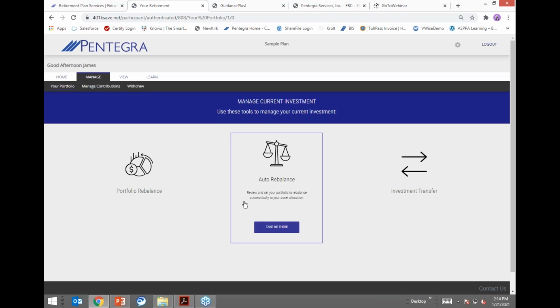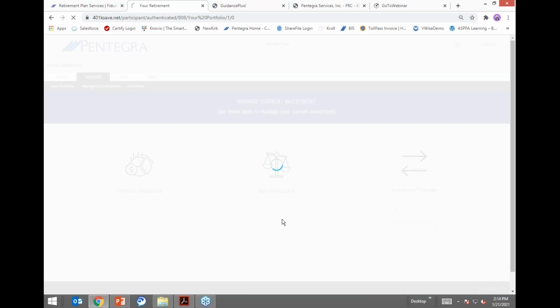Last but not least, what if I want to transfer money from one investment to another? That's going to be located in Investment Transfer.